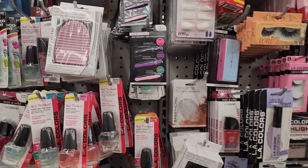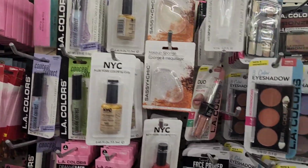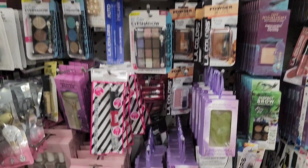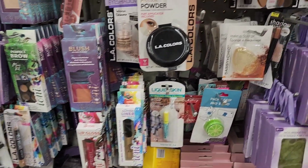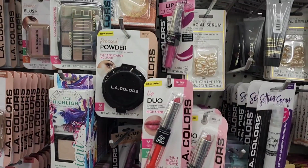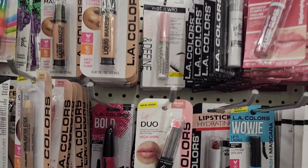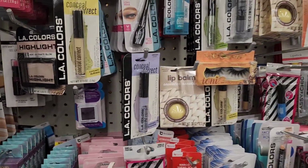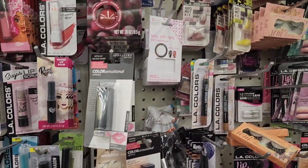Same old, same old. I don't see anything new that caught my eye yet so far. They've been packing up the makeup aisle with all the stuff that comes in the boxes, like the Ioni and all that. They even have some facial serum that they had a long time ago. So these are all the stuff, LA Colors, Ioni, you name it, they have it. But nothing that sparked my interest.